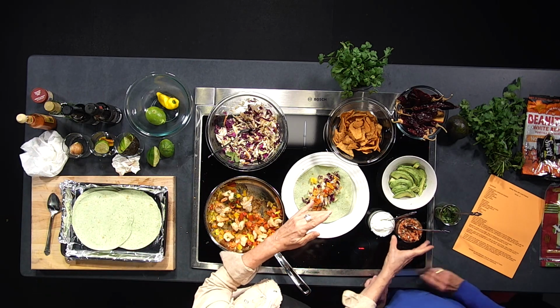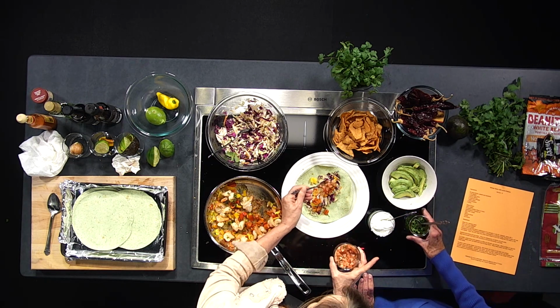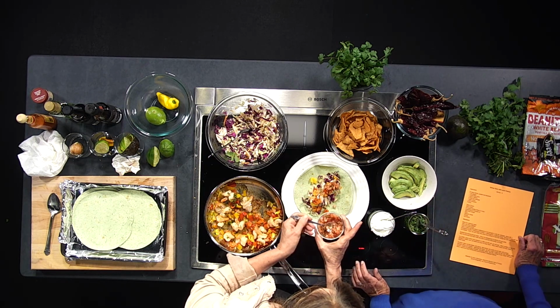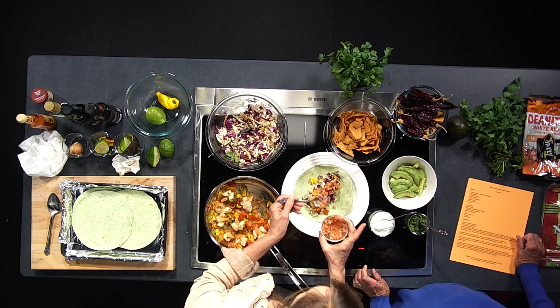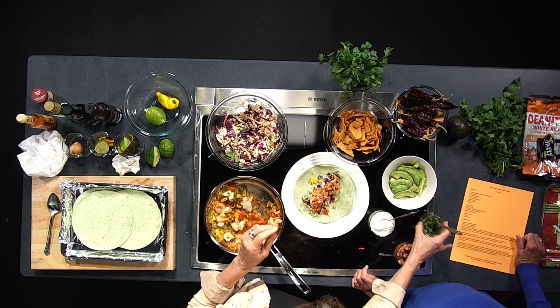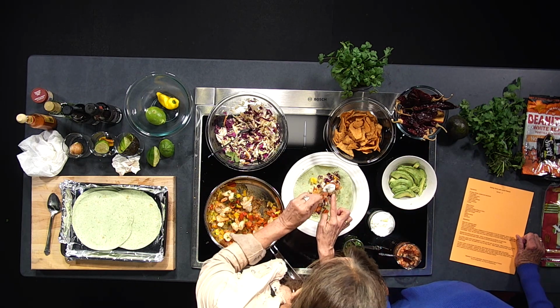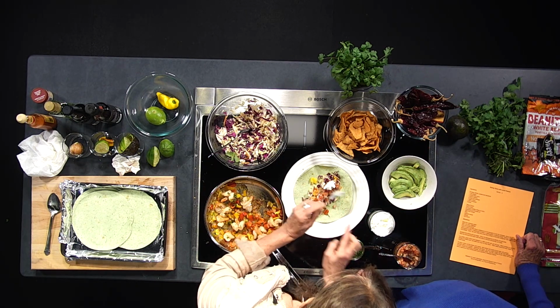So then I like a little salsa fresca, which is just fresh salsa, just kind of chopped tomatoes and onion. I make it in my molcajete, which is my Mexican mortar and pestle that I got. And a little bit of sour cream, just a little dollop of sour cream.